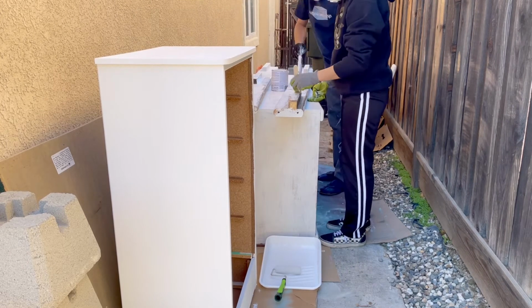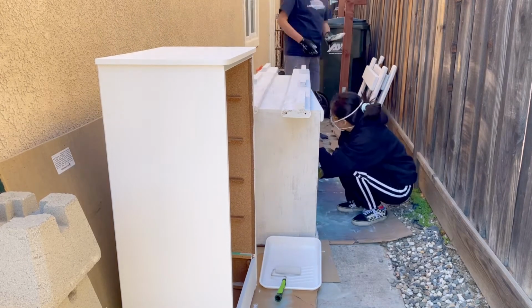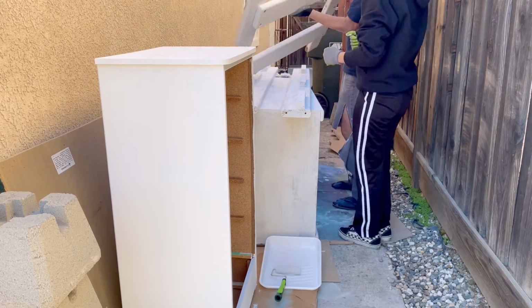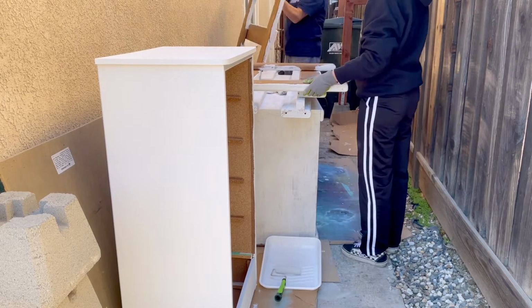As you see here, I'm painting the side of my bed right here, and yeah, this kind of went on for quite a while, you know, nothing too fancy, just the same old procedure the whole time.